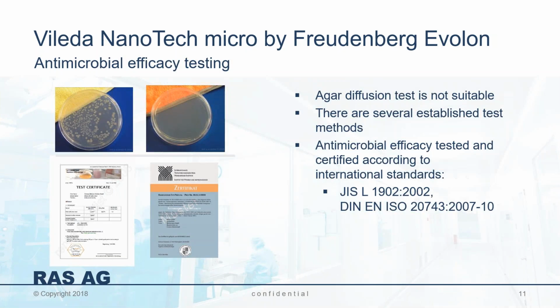At the beginning of the development, of course, it was necessary first of all to check if these nanoparticles are incorporated into the fiber, and after that to check the antimicrobial efficacy in the laboratory, which means you had to do certain industrial or international standard tests, because normal agar diffusion tests and other things like that are not suitable for assessing the antimicrobial efficacy. You have to use newer standardized methods, for example the ISO 27743, to check the antimicrobial activity of the fiber, of the textile finished after the production.